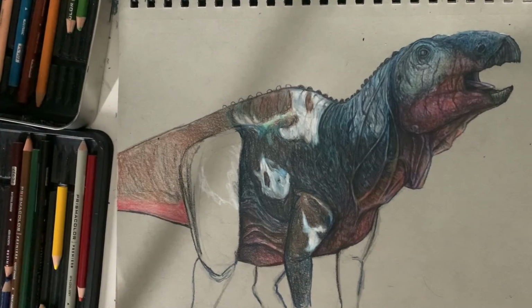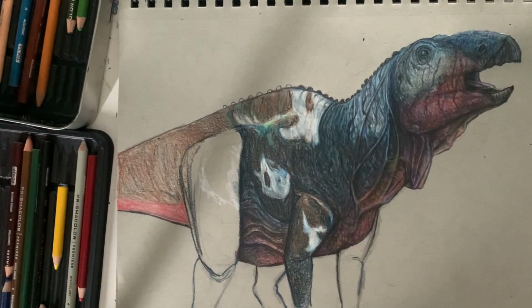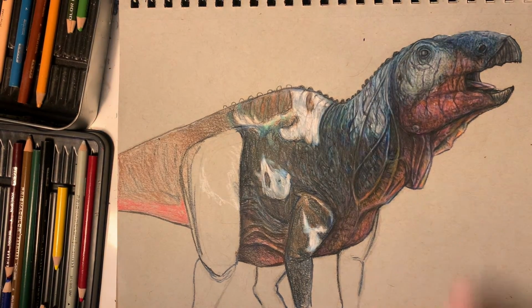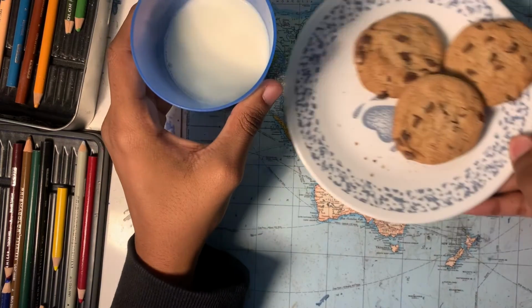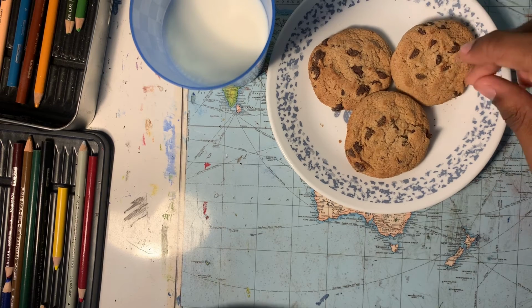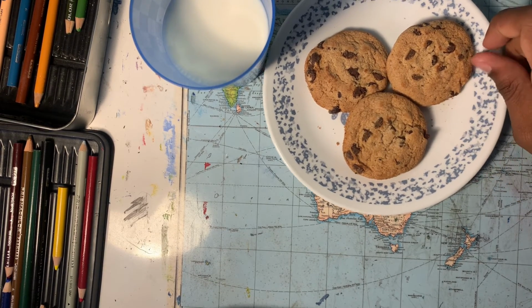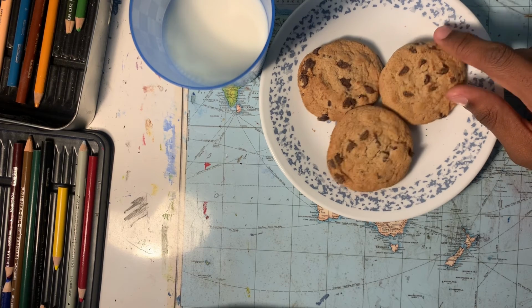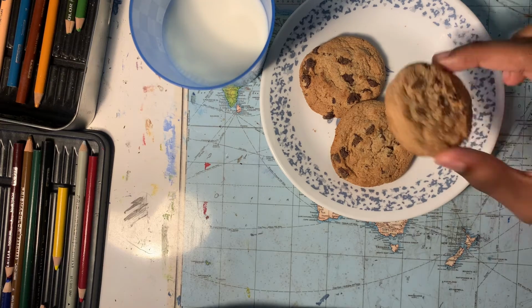You know, drawing like this over and over again can be quite hunger-inducing, which is why I have given myself something very nice. Some cookies and milk. You may be wondering, these look like Chips Ahoy. They're not. They're actually the President's Choice brand chocolate chunks cookie? I don't know, they're basically Chips Ahoy but cheaper, I think. I don't know, they taste good.